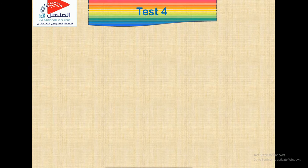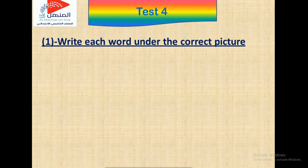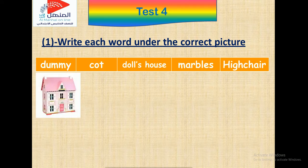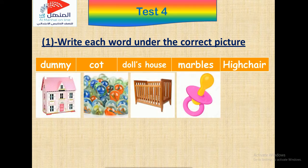As usual, you have been through different types of activities throughout the year. So let's start with the first question, which is: write each word under the correct picture. Guys, you're familiar with that question, so I guess it's easy for you. You have a list of 5 words and 5 pictures. You have to figure out which word goes with which picture, and write each word under the correct picture.